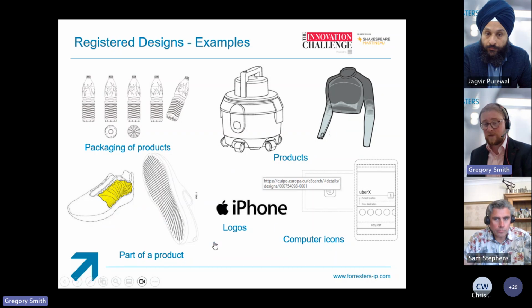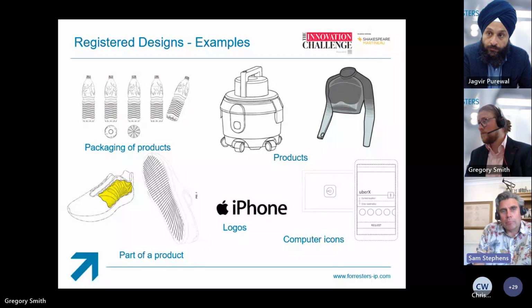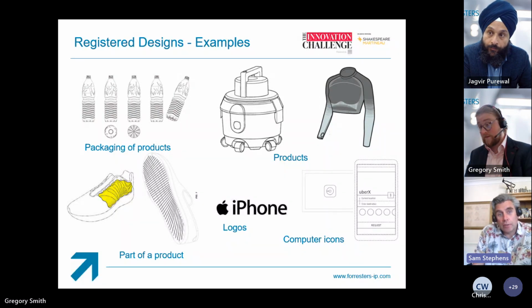As mentioned, we can also do logos. There's also computer icons as well and things like that. So I think tyre manufacturers, what do they use then? Because they have tread patterns, don't they? Is that patents and design? I would say it's potentially both, wouldn't you, Jag?